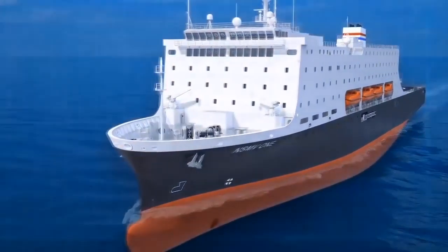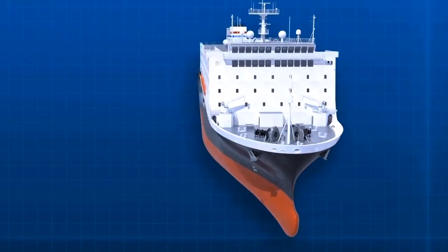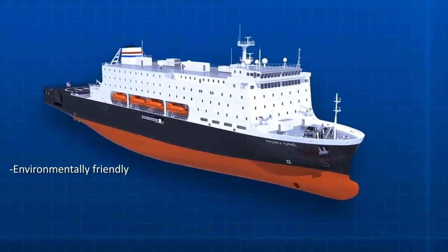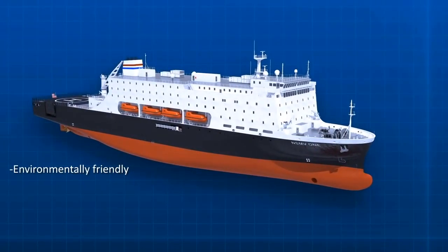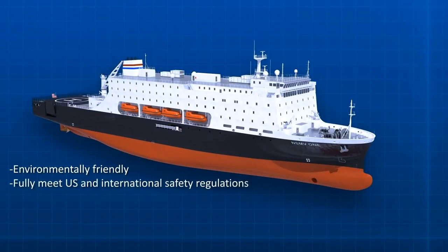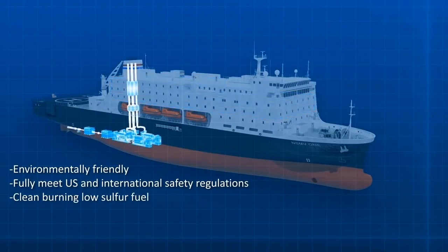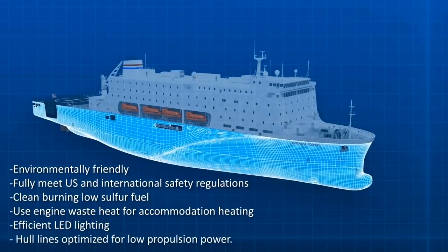Key design goals for NSMV were to achieve high levels of safety and efficiency, while also being environmentally friendly in compliance with current and expected future regulations and requirements. In support of this goal, NSMV will fully meet U.S. and international safety regulations for ships carrying 700+ persons, operate full-time on clean burning, low sulfur fuel, use engine waste heat for accommodation heating, be fitted with efficient LED lighting, and have hull lines optimized for low propulsion power.